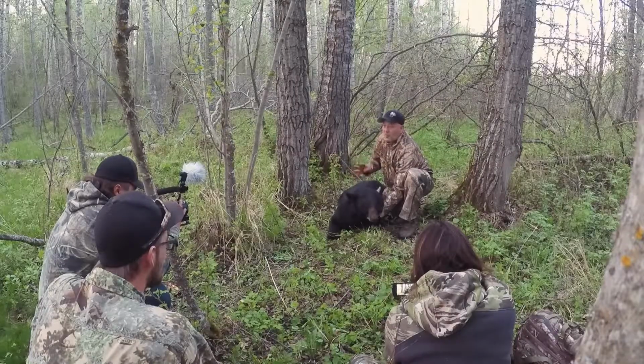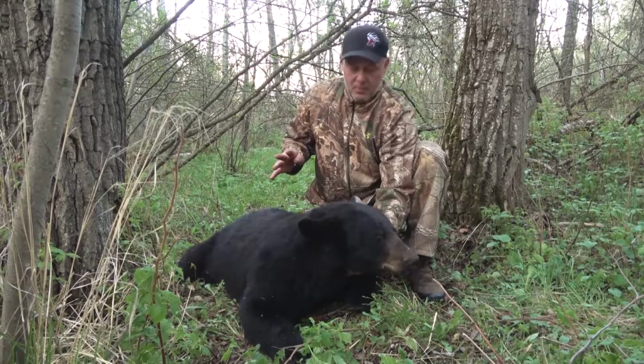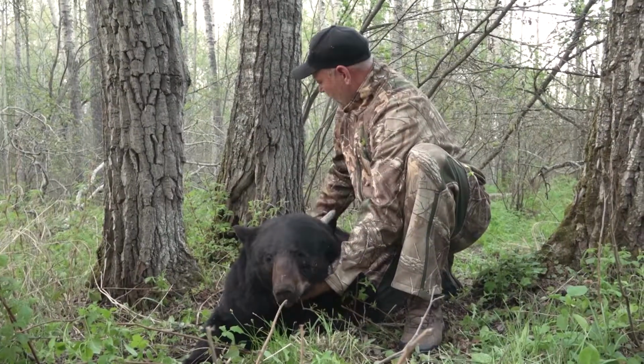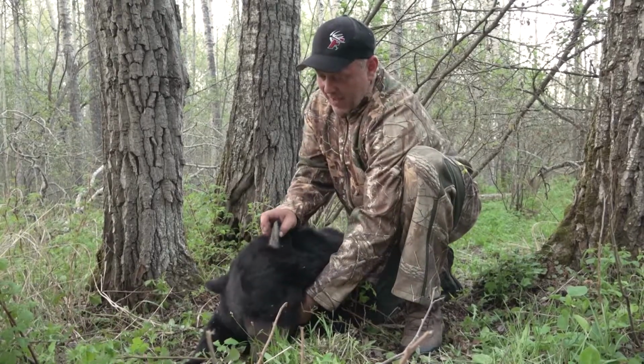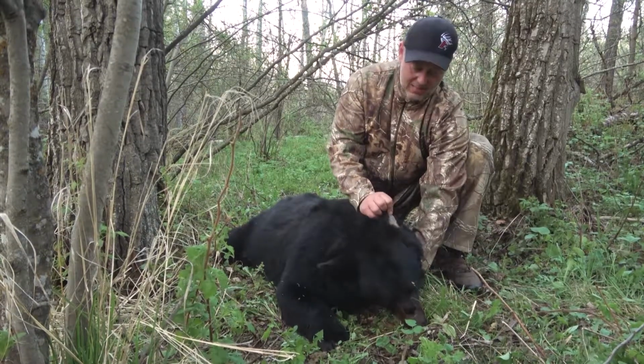And it's odd. What really caught my attention is he's black. We have so many brown phase bears in this area that to find a nice black was actually kind of what I had wanted. Just a beautiful coat. Absolutely love it. And this ear, something I've never seen before, he's got a little white patch on his ear of all things. Never seen that before.